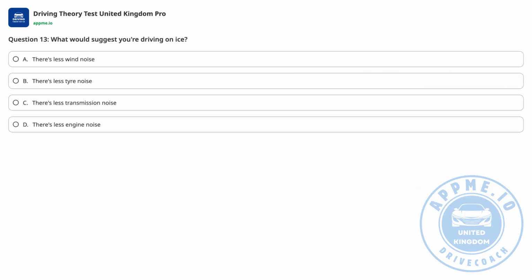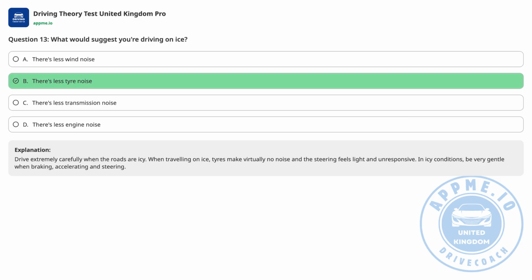Question 13. What would suggest you're driving on ice? A. There's less wind noise. B. There's less tire noise. C. There's less transmission noise. D. There's less engine noise. The correct answer is B.